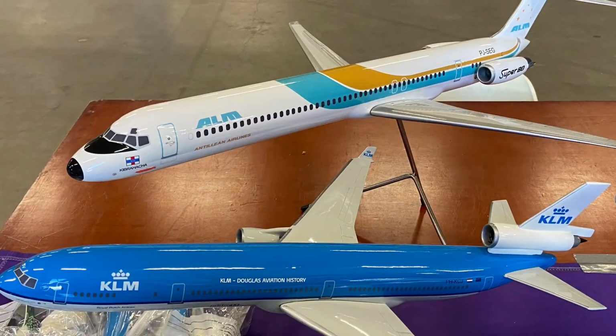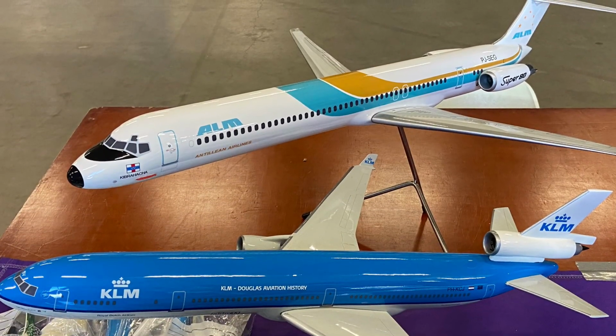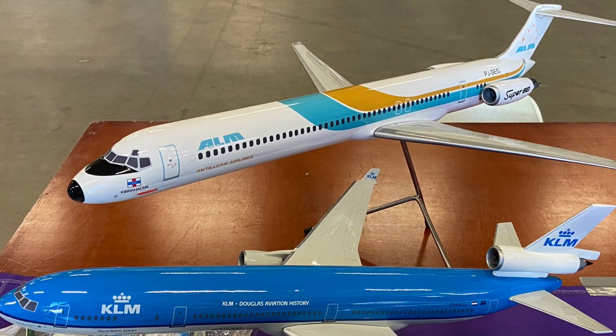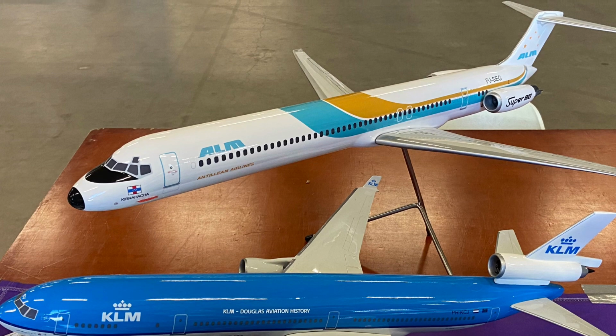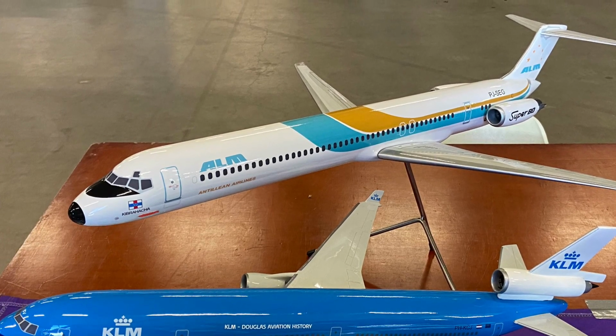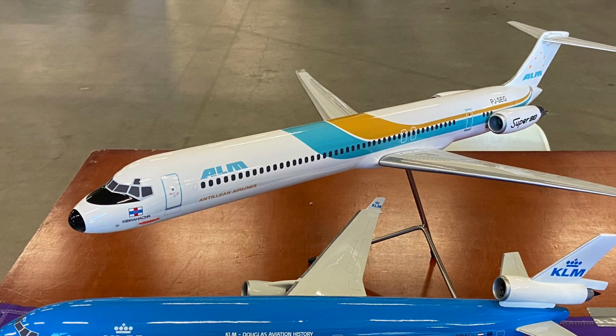But on Sergio's table, he had this beautiful 150th ALM DC9 model. It's a Westway model that was actually put together by Ben Godwington. He did an absolutely beautiful job. I believe the model did sell.